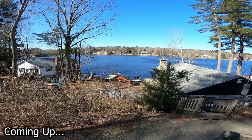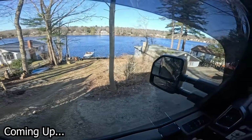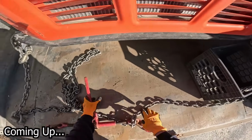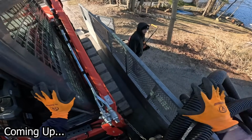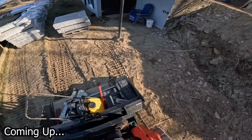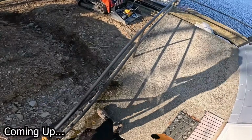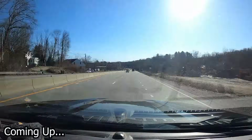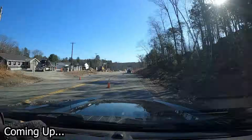What a view. Man, that's steep, dude. Oh yeah, he's definitely got the stuff here. Natural stone retaining wall, natural granite steps, and natural bluestone patio.